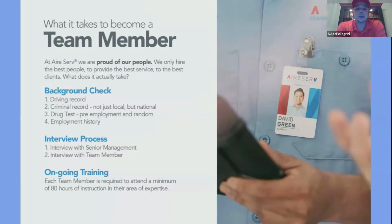In the interview process, they sit down with the owner first, and then usually it'll be myself or another senior staff who will go through and make sure that everything's up to par and that we really do trust them. We do ongoing training with any product we sell. Eighty hours, in my opinion, on this slide is a pretty light judgment. We do probably 30 hours of Daikin, and then at least 40 hours for Goodman and Amana separately. So like I said, that's a little bit light on the hours of instruction.